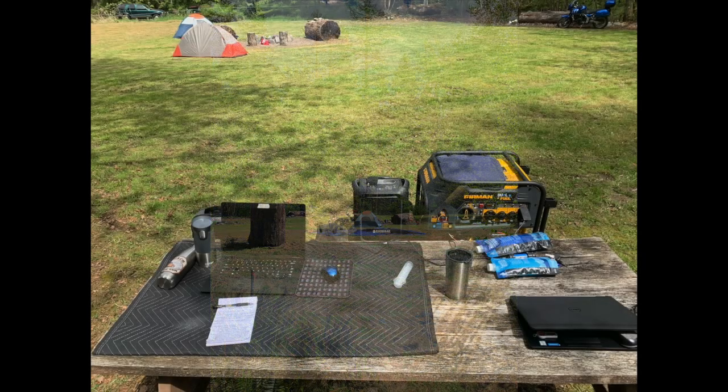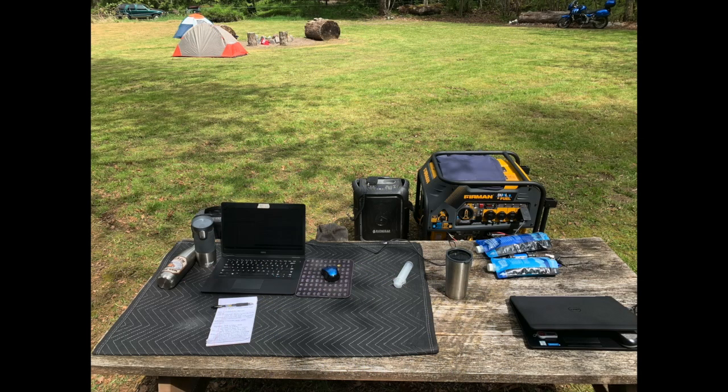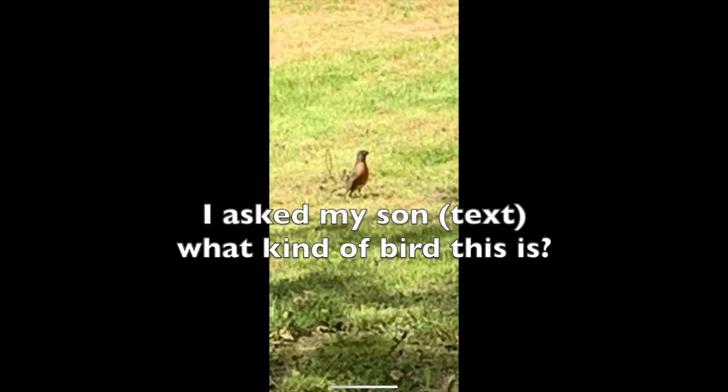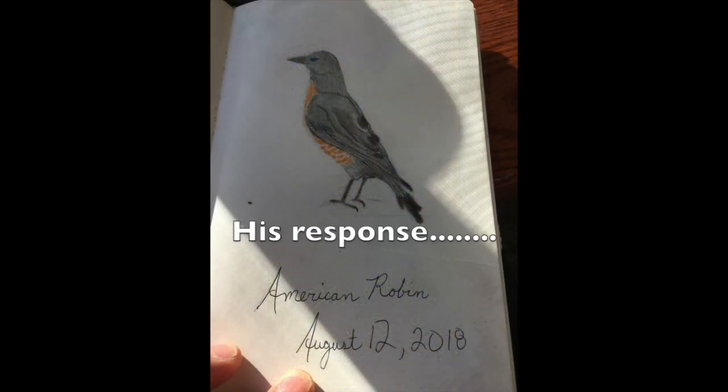While we were there, this American robin, or one of several, I'm not certain, would visit us very frequently, probably because we had scraps laying around, and we had plenty of campfires during our time there.